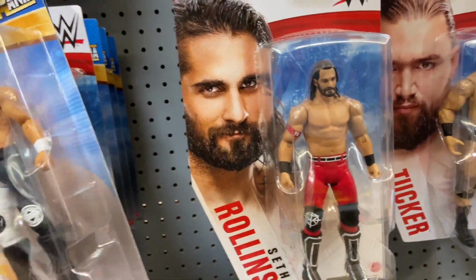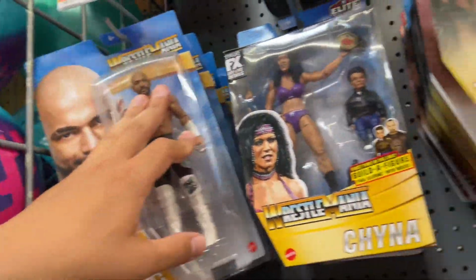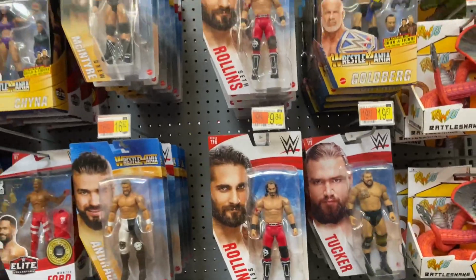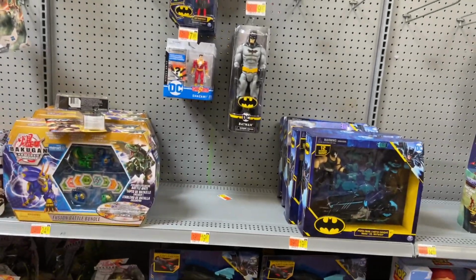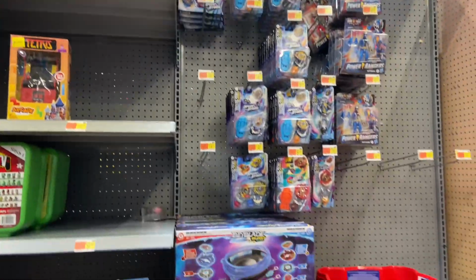Look at all those Rollins. Look at all those Sheamuses. Look at all these Andrades. I'm surprised that Andrade is still all over the place because of how he's been let go, and right now, he's got a little bit of a buzz to his name. But yeah, nothing really for the wrestling. Kind of disappointing. Came over here, Fortnite was kind of empty, DC was kind of empty, so on to the next.